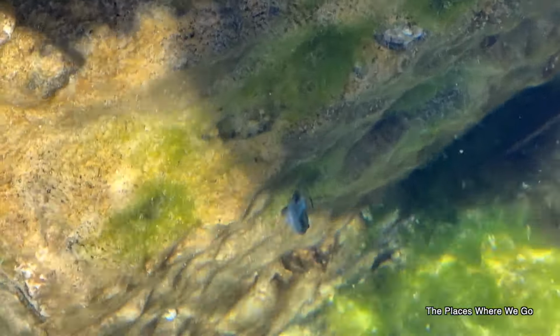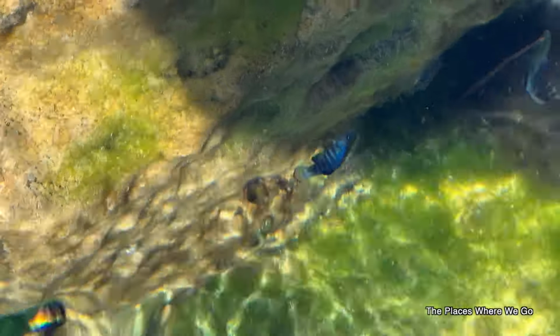And this is why when you go to Ash Meadows, you will want to go to several spots because every place you go offers something different, a different perspective. And this is, I think, based on our experience at least, probably the best place for viewing pupfish. Absolutely.